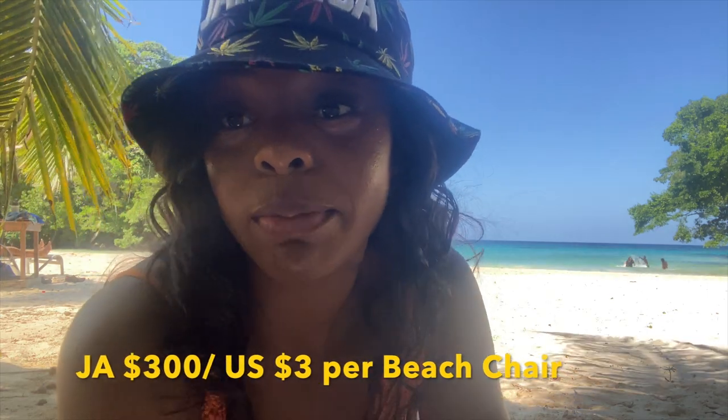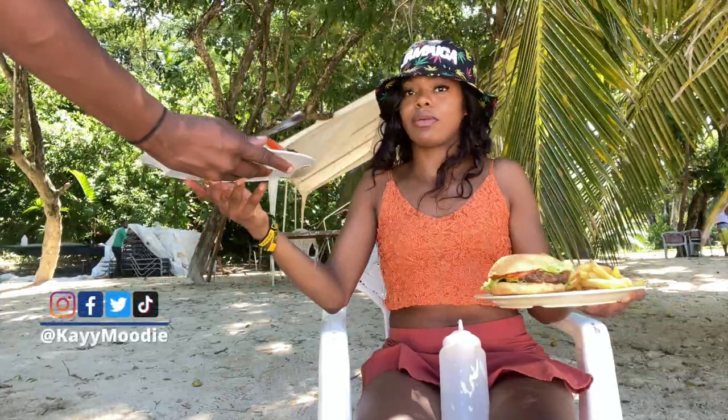And you can also rent beach chairs, 300 Jamaican dollars for one beach chair. They have a restaurant on property. They serve really, really good food.